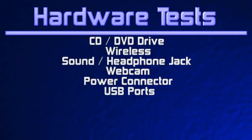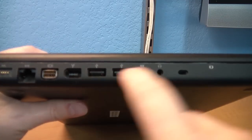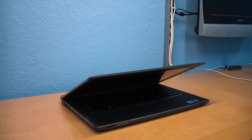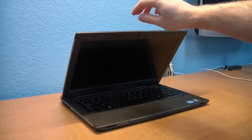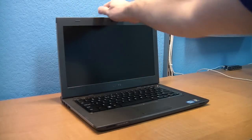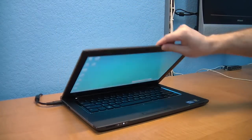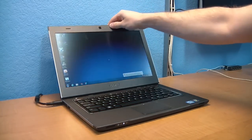Check the USB ports. Mostly what you're looking for are ones that are broken from somebody yanking a cable out sideways. Check the screen hinges. The screen should stay open on its own at any angle without falling. It should be very sturdy. If it seems loose, it's probably because the hinges are damaged. Also make sure the screen doesn't flicker when moving the screen back and forth. This could be a sign of a damaged cable internally.